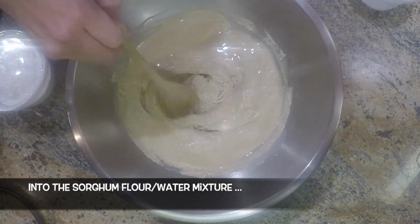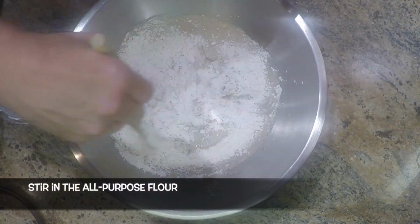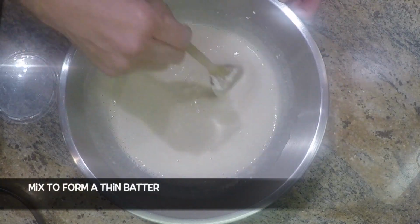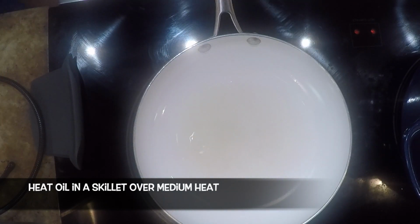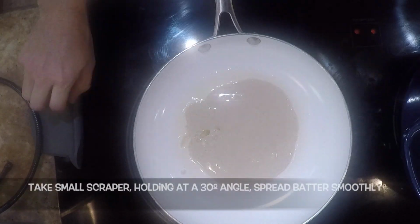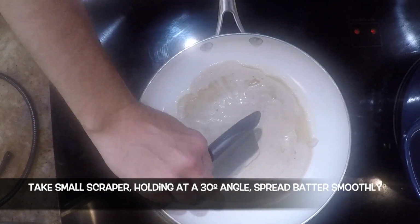Into the sorghum flour water mixture, stir in the all-purpose flour. Then add the extra cup of water and mix to form a thin batter. Heat the oil in a skillet over medium heat and ladle some batter into the skillet. Take a small scraper and holding it at a 30-degree angle, spread the batter smoothly.